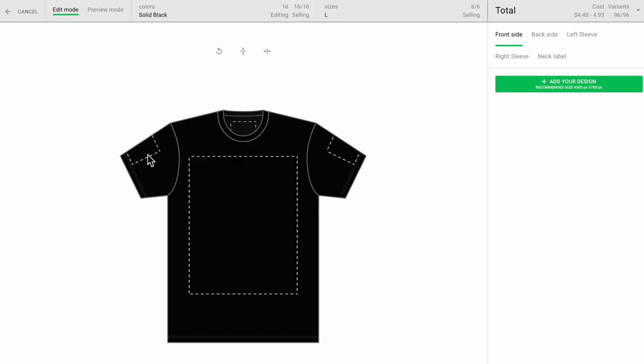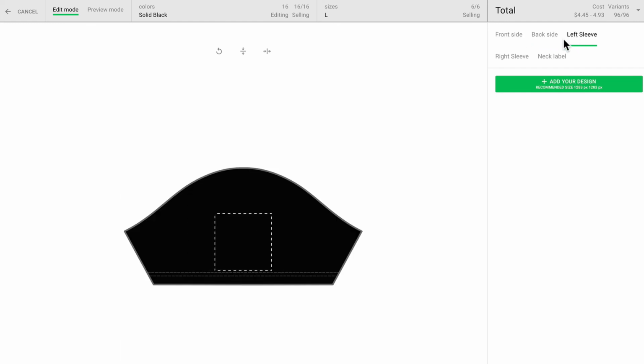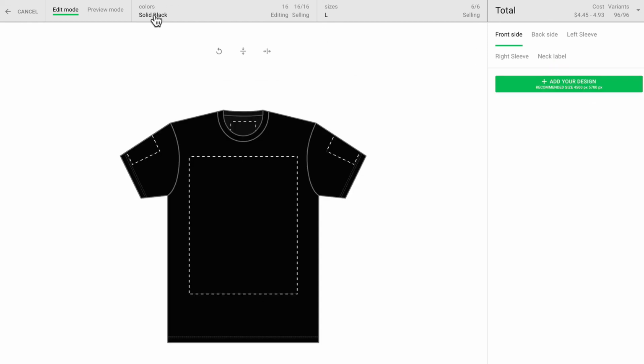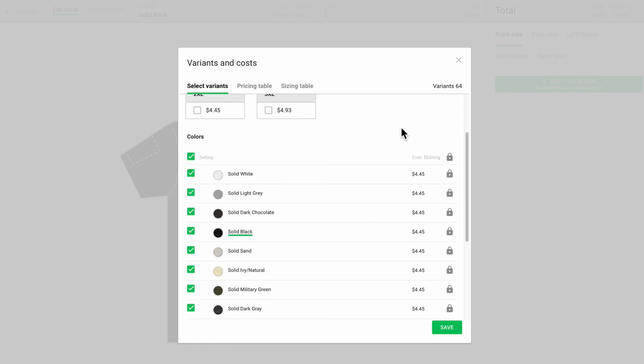Start designing. And now you have a template. We're in edit mode here in their design tool. And it shows where you can print front, back, the left sleeve, the right sleeve. That looks the same. The neck label, they offer inner labels and outer labels to help customize and brand. So let's just use the front side and we can check out our variants and costs. We're going to simplify this and go with small, medium, large, and extra large.